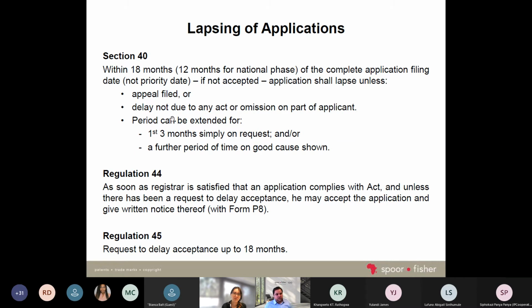If you require a further extension of the acceptance deadline, then you can submit an additional request. So in addition to this 3-month request, you'll submit a request for further extension of the acceptance deadline. Generally, this is only done for a 12-month period at a time. But for this additional request, you have to provide the Patent Office with valid reasons why you are requesting this extension. Because the Act specifically requires that good cause must be shown as to why you are requesting this extension. So the further period may be requested provided that good cause can be shown.